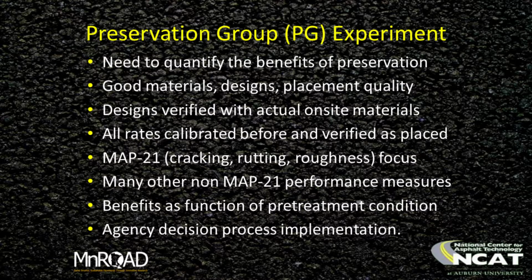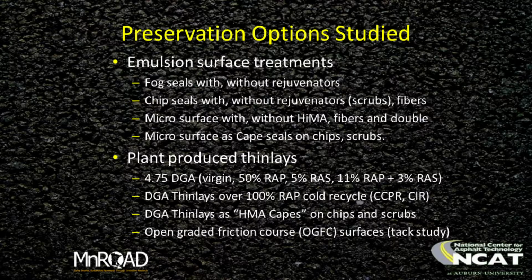The exciting thing about my role in the experiment in this research cycle is we really have a big focus on implementation. You know, drawing these curves and developing these relationships is really important, but what we really need to do is get it into the hands of the people that are making the programming decisions. And part of my job over the next 3 years is to do everything we can in order to support that.